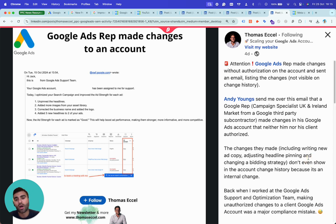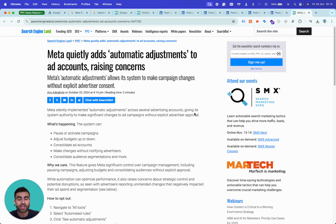So there has been no updates to authorization. They won't be able to still go ahead and do this in your account without the go-ahead, which is a good sign to see that they're taking accountability of this. But of course, there are going to be individual cases where there are compliance issues.